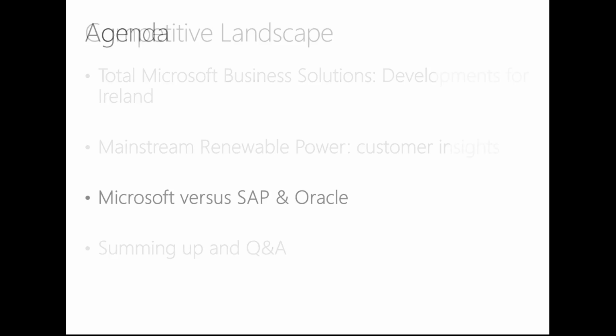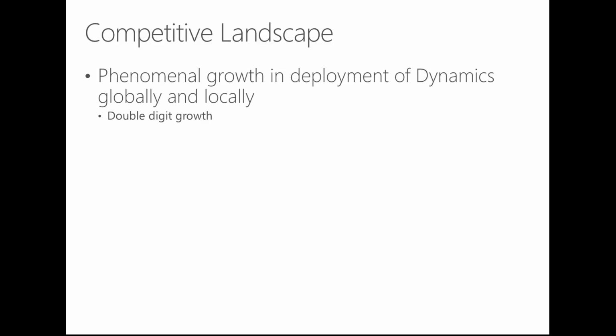So if I could just delve into the competitive landscape and a point you made. Dynamics AX a number of years ago wouldn't have been on the tip of everybody's tongue. We've changed that dramatically, locally and globally. Double-digit growth in the high 30s in the last number of years, so really punching well. And that's not just an accreditation for Microsoft software, but a testament to our partners, such as Ebex and Cisco. We're only as successful as our partners are. So we're enjoying a really fantastic period of growth.